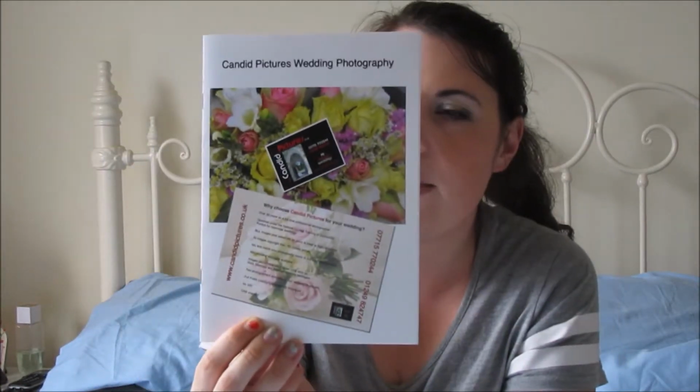His name is Paul Stallard, and he owns the company Candid Pictures. He's got a good sense of humour, he knows how to get the most out of people and how to get them to react to the camera. He can do the formal shots that everybody wants, but he can also capture those special moments that you might not see on your wedding day.